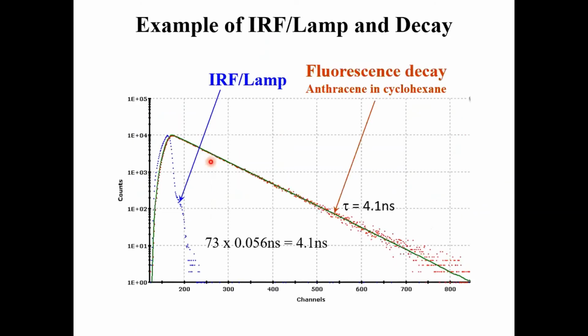So you essentially end up getting a histogram. This is typically how the fluorescence decay looks. This is of the compound anthracene in cyclohexane. The blue one is the IRF, or lamp. IRF is the instrument response function. You need to know how fast your instrument is behaving, and you also need the IRF if you want to fit this decay to get your parameters. That means you get your lifetime from exponential functions. It can be single, double, or so on. So here I end my presentation.